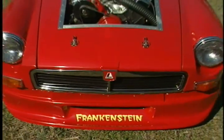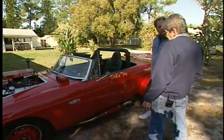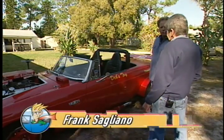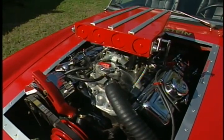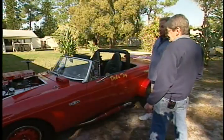Well, originally it started off as a 68 MGB. It's got a built 350 in it, bored 30 over. So it's a 350 small block Chevy. It is. It didn't come with that engine though, did it? No, it did not. I noticed it isn't quite fitting in there the way the original engine did. No, it's up about 12 inches higher. Oh, it looks good. You can see the whole thing there.